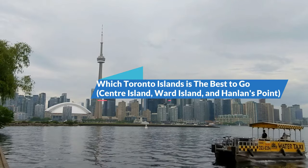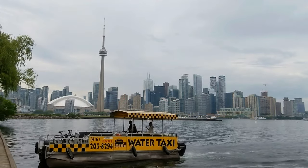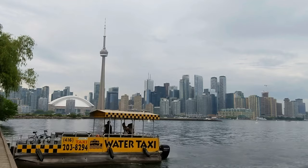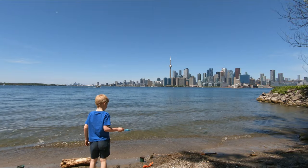Which Toronto Island is the best to go? Central Island offers the most activities and this is where you'll find most people go. It's got Centreville amusement park and beautiful lookout point and more places to eat than the others. But Central Island is also the most crowded island. Ward Island.